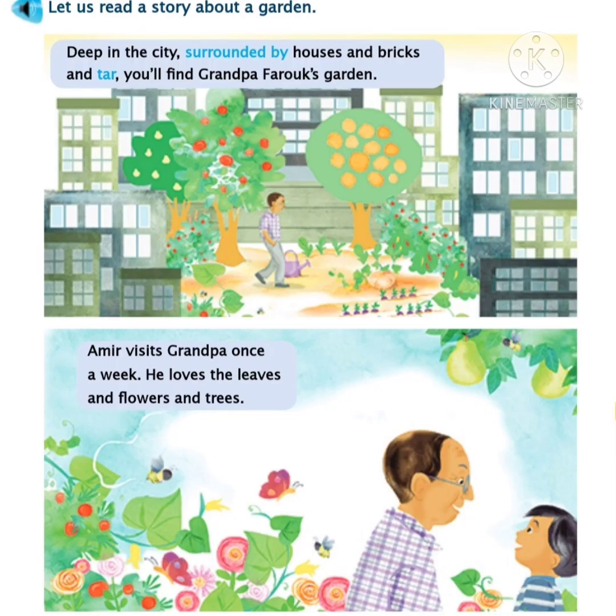Let us read page 81 again, children. Take out page 81 and put your finger where I am reading. Deep in the city, surrounded by houses and bricks and tar, you'll find Grandpa Farouk's garden. Do you know the meaning of surrounded by, children? All around it. Where is Grandpa Farouk's garden, children? Deep in the city, where it is surrounded by houses and bricks and tar.